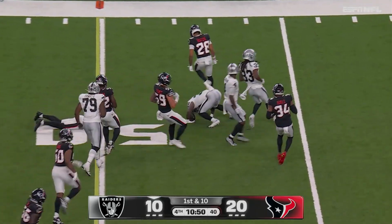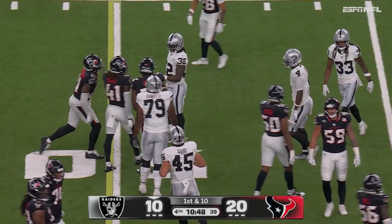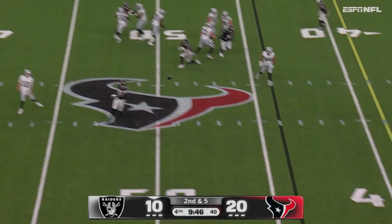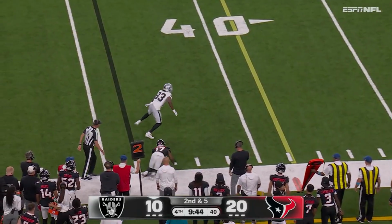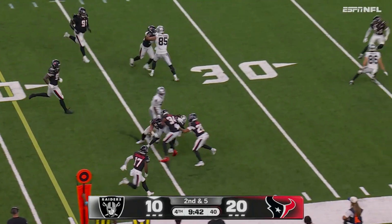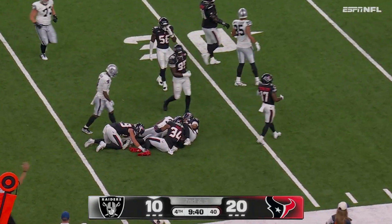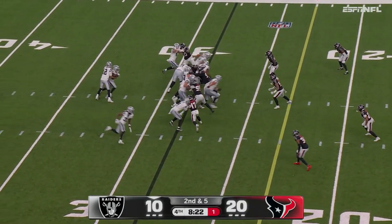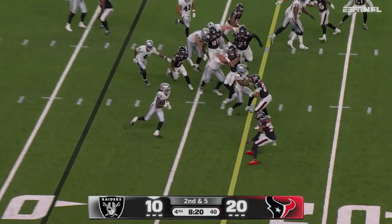Here's a handoff to Ogunbowale, and the former Houston Texan over the left side gets 11. 2nd down and 5, O'Connell. Catch is made by Noah Brown. Just added to this roster. More multiple tight end personnel. But they're going to need something out of the wide receiver group as well.